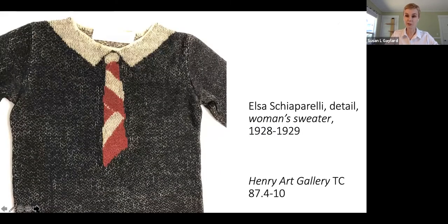This sweater, which we have in the Henry, laid out on one of Anne's tables over there, is one of the very first trompe-l'oeil sweaters in the world, designed by Elsa Schiaparelli in Paris as part of her very first collection in 1928. It was this completely new idea, and it's still very obviously influential today. It's pretty amazing.